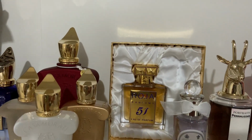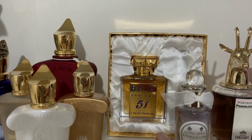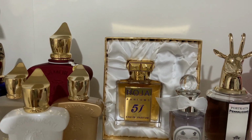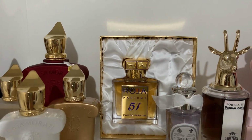And my one and only Roja perfume in the full bottle, because Roja is freaking expensive, is 51 Perfume, which I got for a very good deal from the Harrods website. This is a 10 ml per spray in the set, which I will show you later.